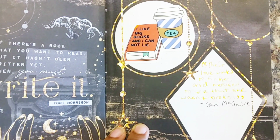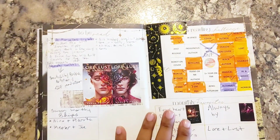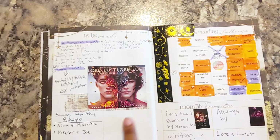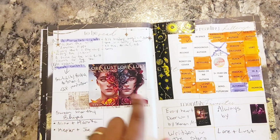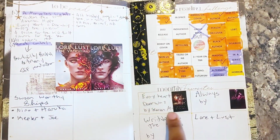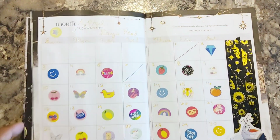So it's undated too. It had a quote on the left side, and then it had a space for favorite quotes. And for the first month, this is my April spread, I did the quotes, but I don't usually write down quotes from books. So it was split up with to be read, reading challenge, book haul, which I always covered up, and monthly favorites. I always covered up book haul because I don't buy books. I only buy books if I know that I'm going to read them again, because I read so much. I read over 100 books, and if I bought all those, y'all, I ain't got that kind of money.